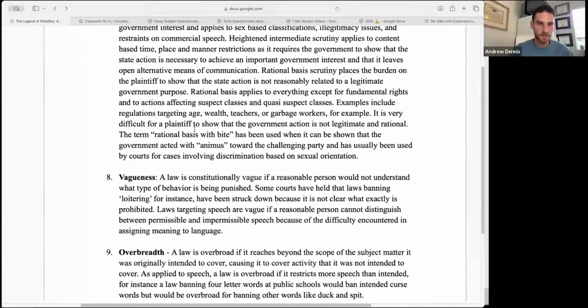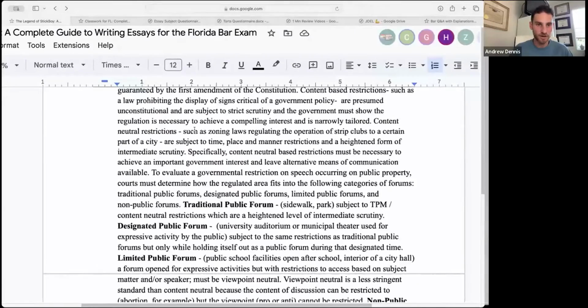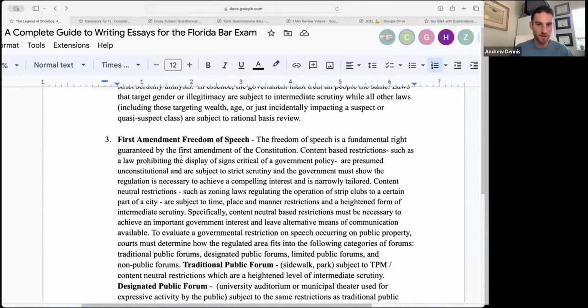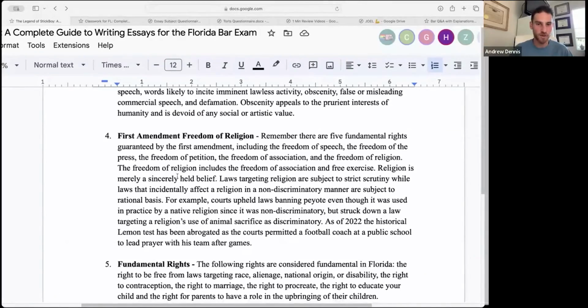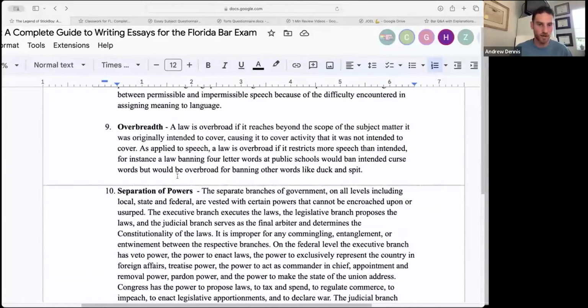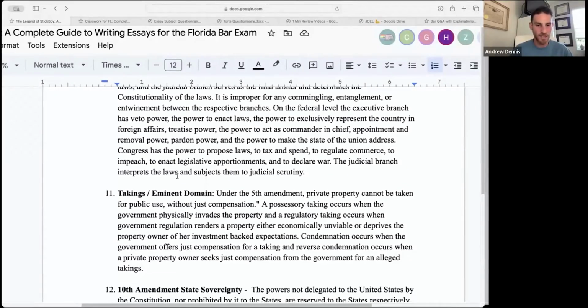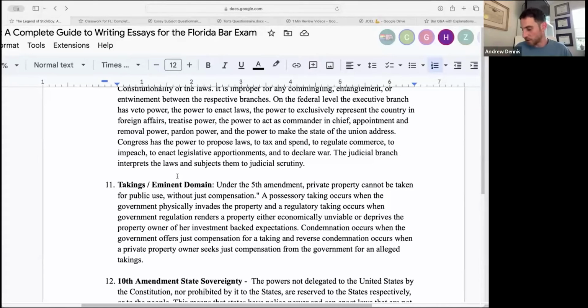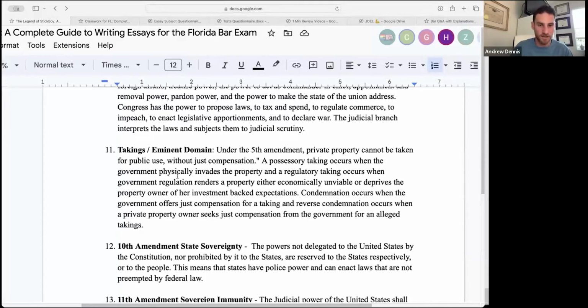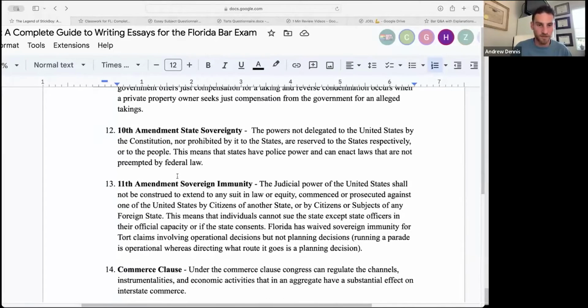So let's take a peek back. What did Andrew say? Fifth Amendment due process is coming up, equal protection, First Amendment freedom of speech, First Amendment freedom of religion, fundamental rights, access to courts, scrutiny levels, vagueness, overbreadth, separation of powers, takings, eminent domain. For what it's worth, I think it's valuable to have the subjects listed in order of likeliness to be tested because if you just have a big outline, you could get lost, but I'm hoping that this is helpful. If not, it's good for my own health.